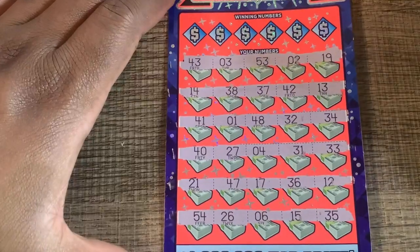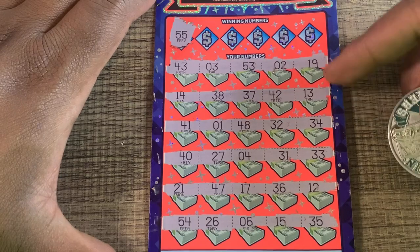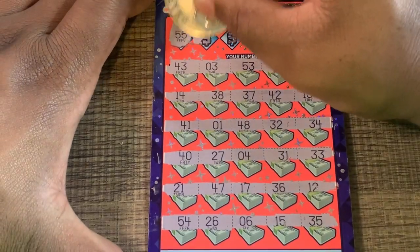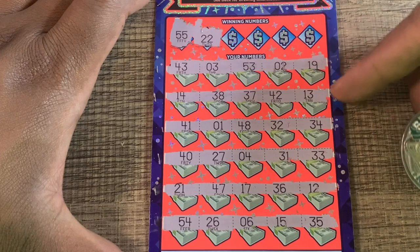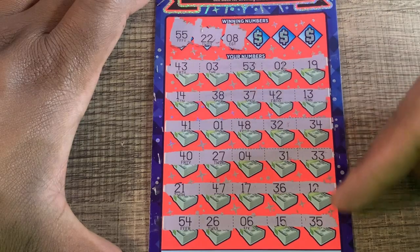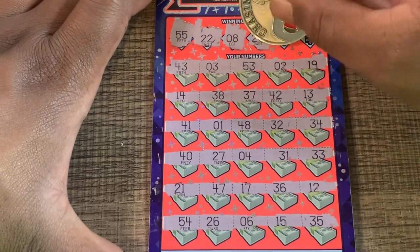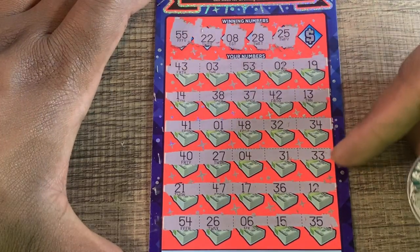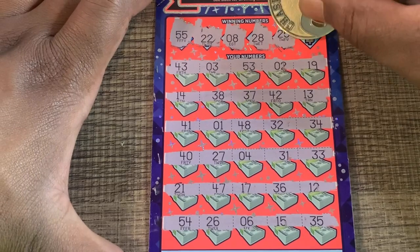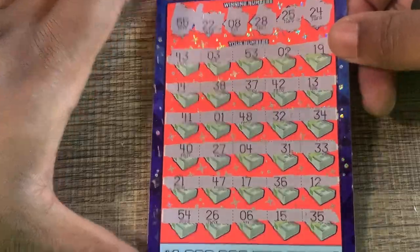All right. No multipliers on ticket number 14. All we found were single number matches. So let's see what this one had. 55. That's a common number on this ticket that I've seen. No 55, though. 22. We don't have that one. An 8. We don't have an 8. A 28. Don't see that one. 25. 26. Nope. And our last number on ticket 14 is a 24. We got 34 and a 54. No. So ticket 14 was not a winner.